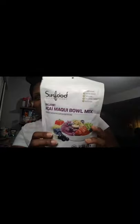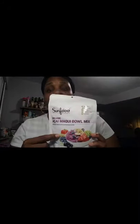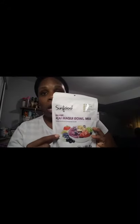Okay, next thing we got is Sun Food Superfoods. Now, these are sometimes in Whole Foods and TJ Maxx, so keep your eye out for it if you do like this brand. This is all the good things that it is. You feel me? It's organic. It's non-GMO. It's vegan, gluten-free, and kosher.